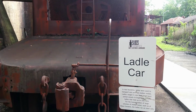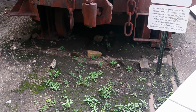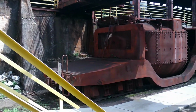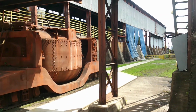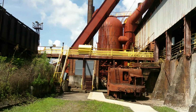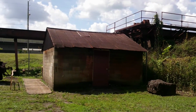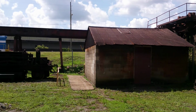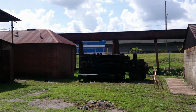Under the elevated walkway is the Ladle Car, a large steel kettle lined with heat-resistant fire brick. It transferred molten iron from the furnaces to the pig caster. As you look down past the Ladle Car, you can see the remains of the Sloss pig caster. The heart of the pig caster was a conveyor belt made up of shallow molds linked together. In operation, the conveyor belt was reminiscent of the treads of an army tank.